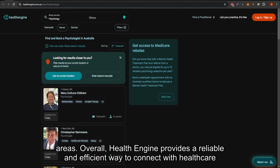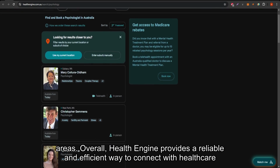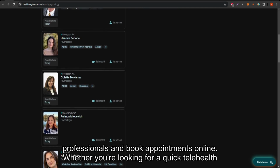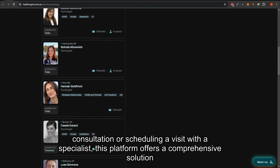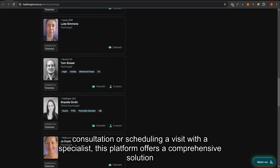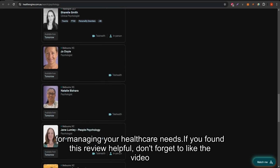Overall, HealthEngine provides a reliable and efficient way to connect with healthcare professionals and book appointments online. Whether you're looking for a quick telehealth consultation or scheduling a visit with a specialist, this platform offers a comprehensive solution for managing your healthcare needs.